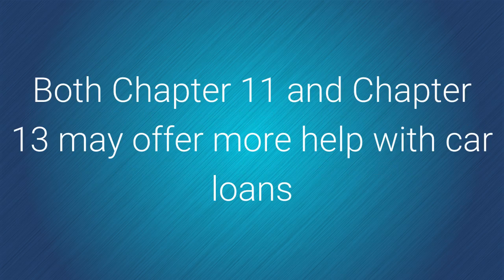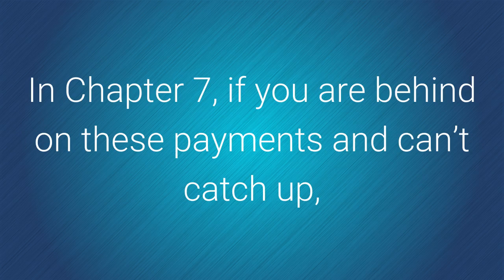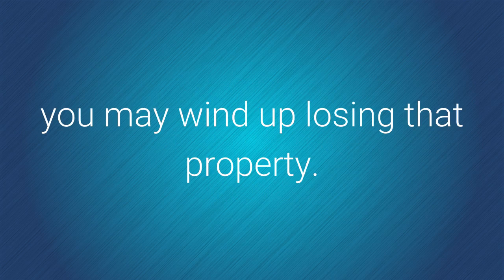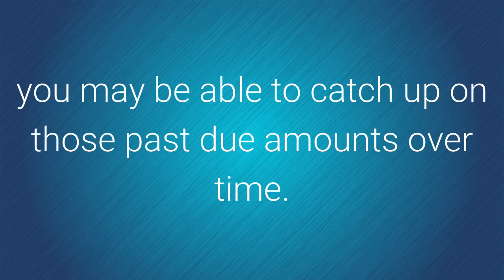Both Chapter 11 and Chapter 13 cases may offer more help with car loans and mortgages. In a Chapter 7 case, if you're behind on these payments and you can't catch up, you may wind up losing that property. Under a Chapter 13, you may be able to catch up on these payments over a period of time using the Chapter 13 plan. Often you can use money that you're paying to credit cards or other personal debts that are unsecured by applying that money to the secured debt on a car loan or a mortgage in order to retain those assets.